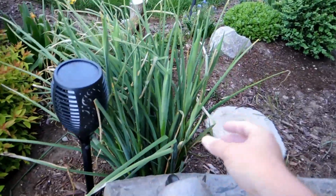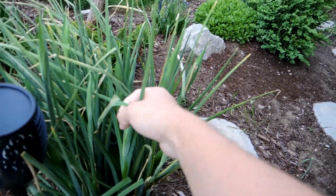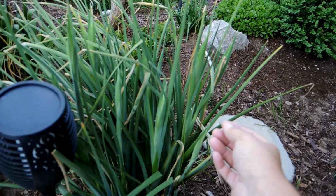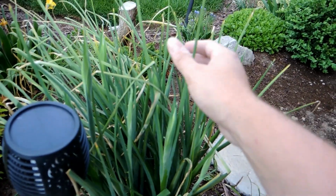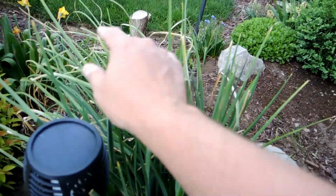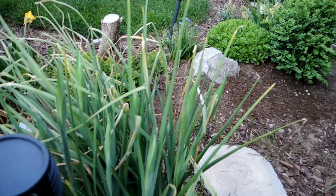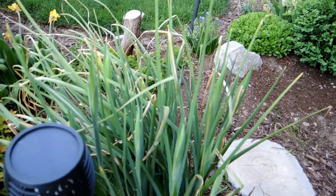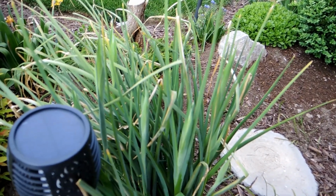Then we got over here Dutch Iris. They are spectacular, but again, with the frost, I thought I had a bug on my arm. With the frost that we got in May, end of April, beginning of May, it burned the tips off of the ends. But I might end up moving these to the back because they're just getting a little bit too big. As much as I love them, they're really unruly.